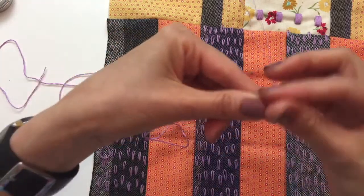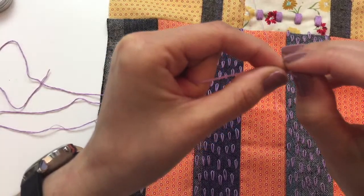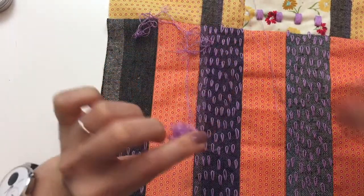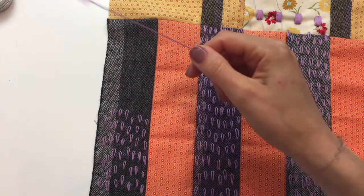This is a shirt I stole from John. It was a little too small for him, and I'm like, you know what? I'm going to wear that as an oversized little button-up shirt. That's funny.